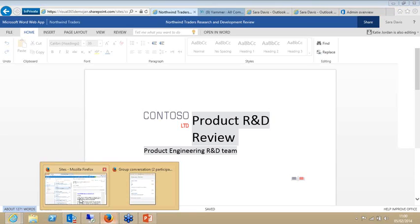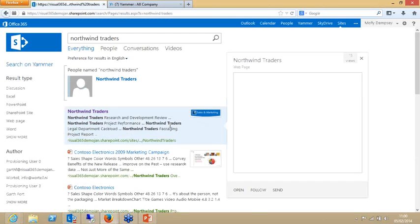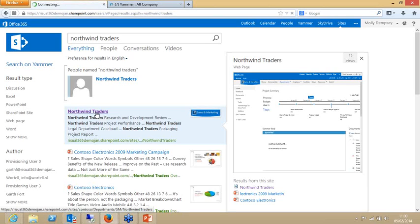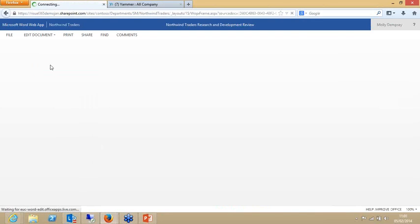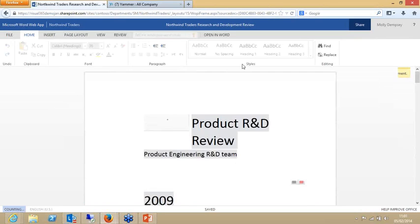If I go in as Molly here and search again, just to prove it wasn't a fake, for Northwind Traders, it's important to note that we're using this in a supported web browser, so there's no need for it to be on Internet Explorer. All of the features that we're seeing should work in the most up-to-date browsers, in all of the major browsers such as Firefox and Chrome. We can see from our preview that that's the place that we want to go into. Down here we can also open this particular document, and again edit it in the Word app. Now it should show me that there's two people editing this document at the same time.